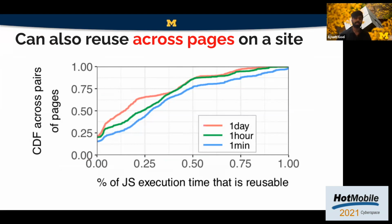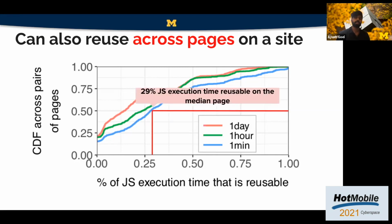In order to conduct this experiment, we randomly sampled 10 sites from our corpus, and we chose 20 pages on each of those sites. Then we loaded these 200 pages at 3 different time intervals, 1 minute, 1 hour, and 1 day, and did the same experiment as before, where we try to see what percentage of JavaScript execution in a latter load of a page can be reused from a former load of a different page on the same site. Here we saw around 29% of JavaScript execution that was reusable for the median page, given a time interval of 1 minute.